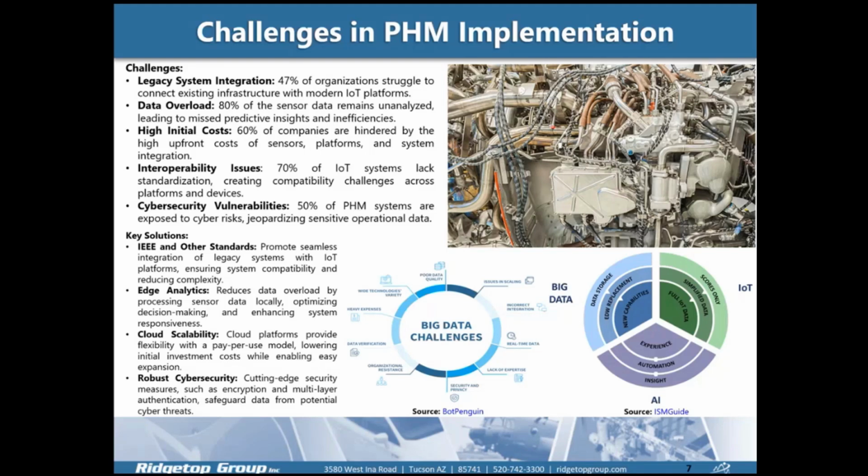As organizations adopt PHM systems, 70% encounter challenges with interoperability between IoT devices and systems. These challenges arise because various sensors and components often use proprietary communication protocols or formats, making it difficult for them to be integrated into a unified system. Standardization initiatives like those promoted by the IEEE ensure that devices and systems adhere to common communication and data protocols.